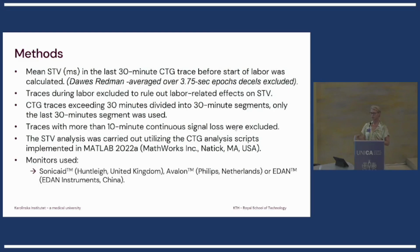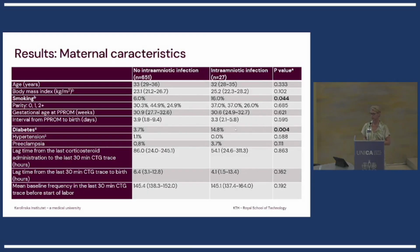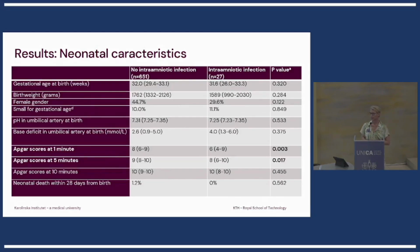Different hospitals used a few different machines, so it was Sonicade, Avalon, or EDAN. The women differed between those with and without infection only in smoking and diabetes. Otherwise, there was no difference. And the neonates differed in APGAR scores at 1 and 5 minutes. Otherwise, no.